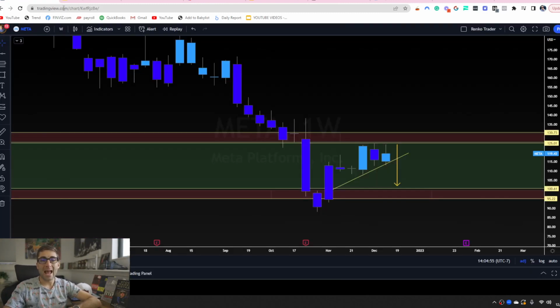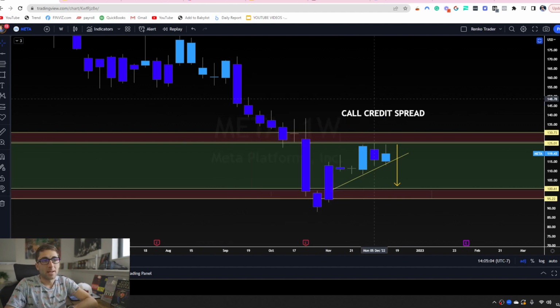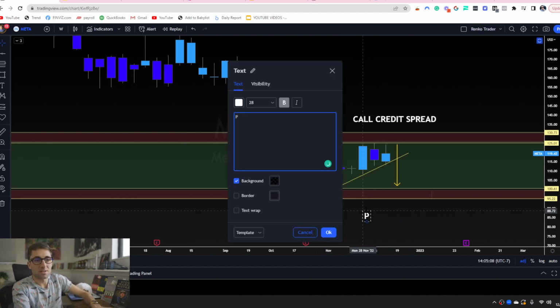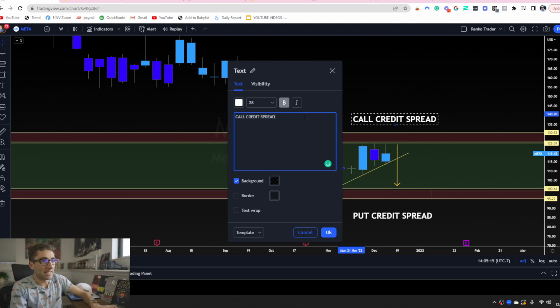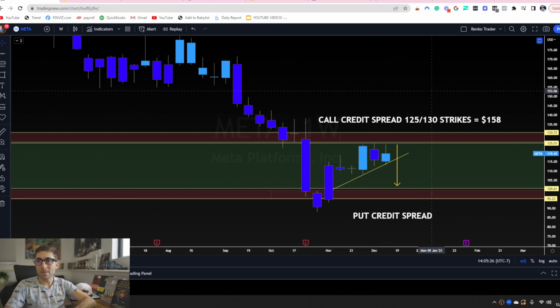So let's go and add the put credit spread here. So we'll mark that up here. This can be your call credit spread, and that's beautiful. So that's up high, and down here is going to be your put credit spread. And we're going to mark that as the 125 and the 130 strikes. And that's going to be $158 of possible premium.